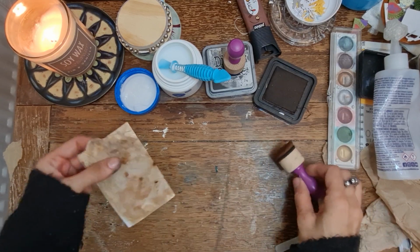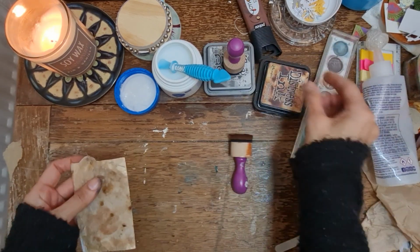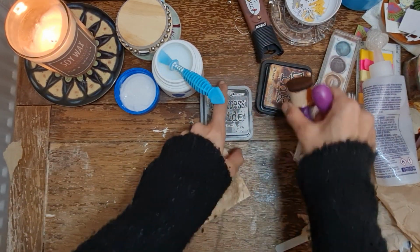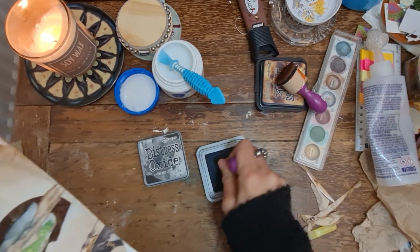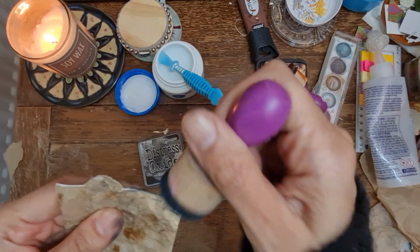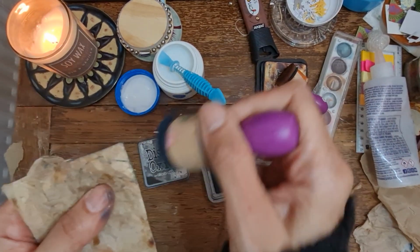So I'm just going to go in with the black soot this time, Distress Oxide. I'm just going to go around the edges just to pick up the colour of the birdies.